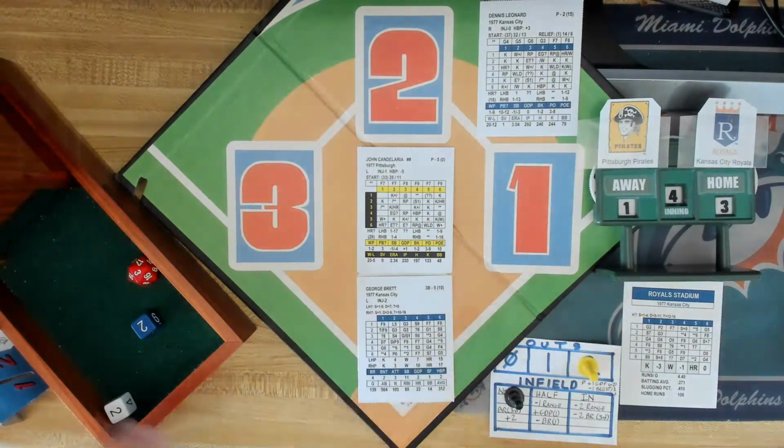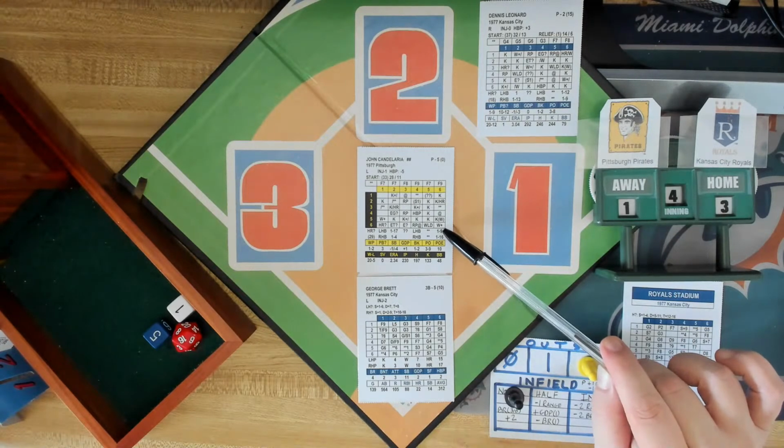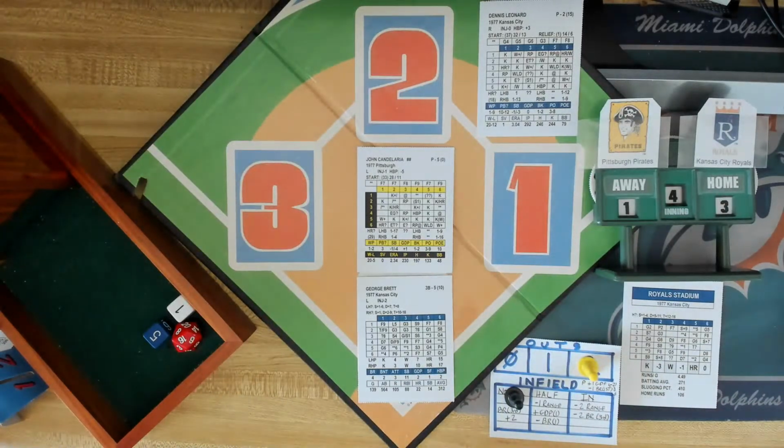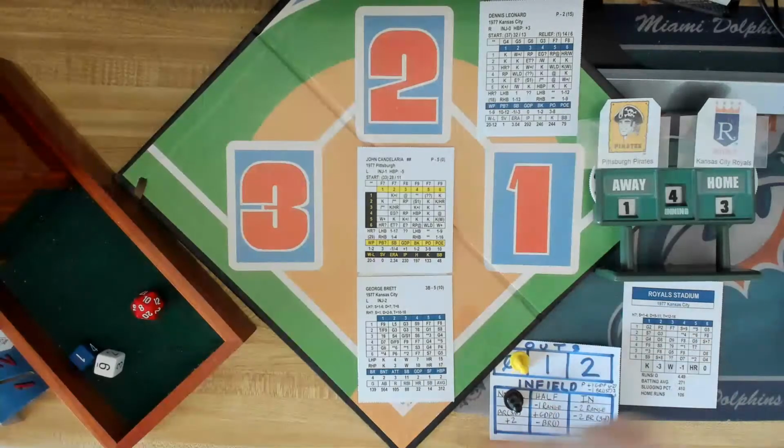Top of the batting order for the Royals, George Brett. Candelaria pitches 5-1. Double question mark against the lefty. A 1-9 would be a star line. That is a 16. It is too high. So Brett does get to swing, and that is a 1-6. That's going to be a star line 4 and a fly ball to right, as Brett flies out for the third time in this game, and that ends the inning.